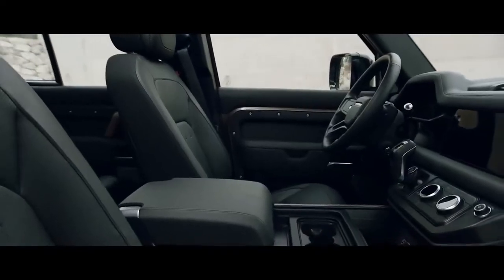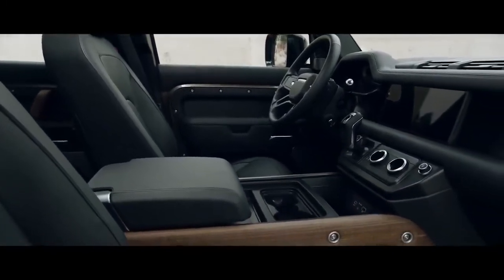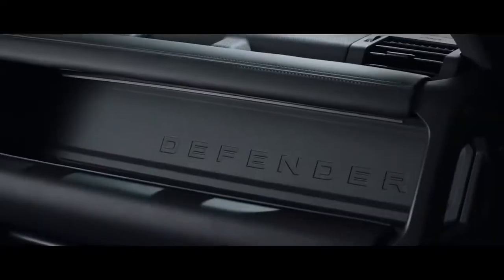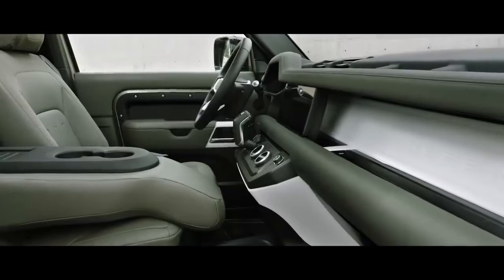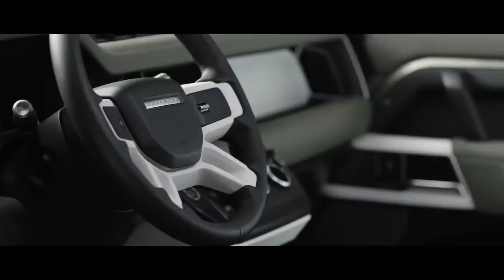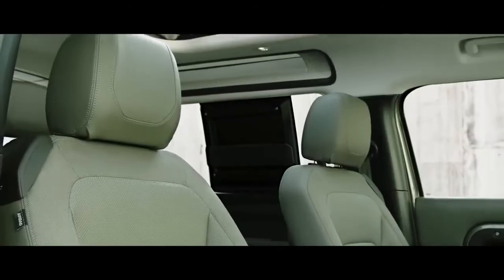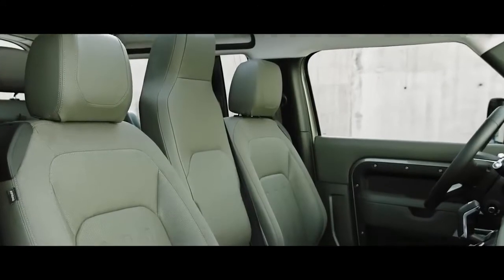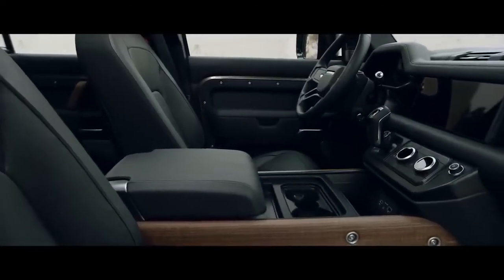Defender's interior is every millimeter as contemporary as its exterior. Exposed structural surfaces, including the cross-car beam, are finished in a highly durable textured powder coat and are available in a variety of colors. Choose between a cabin walkthrough or a front jump seat, or select a front center console with or without a refrigerator.